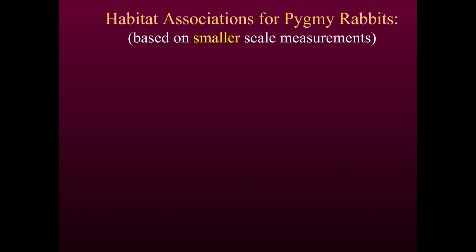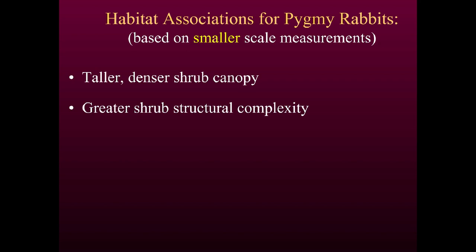Okay, there have been several studies that have asked site-specific questions about pygmy rabbits. That is, they compared the habitat right over a burrow system with habitat 15 meters away, or delineated a home range and looked at habitat within the home range with habitat just outside the home range. So we're really talking about small-scale studies here. And again, tall and dense sagebrush canopy cover is important. At the smaller scales, shrub structural complexity seems to play a role, and that rabbits use areas that have greater structural complexity.